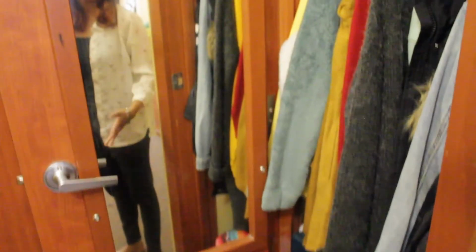Also, I have this big mirror and it came with my room. This is why I suggest that you come and see your room and then see if you need a mirror or not, because sometimes previous residents just leave behind small things. And yeah, that is basically my room.